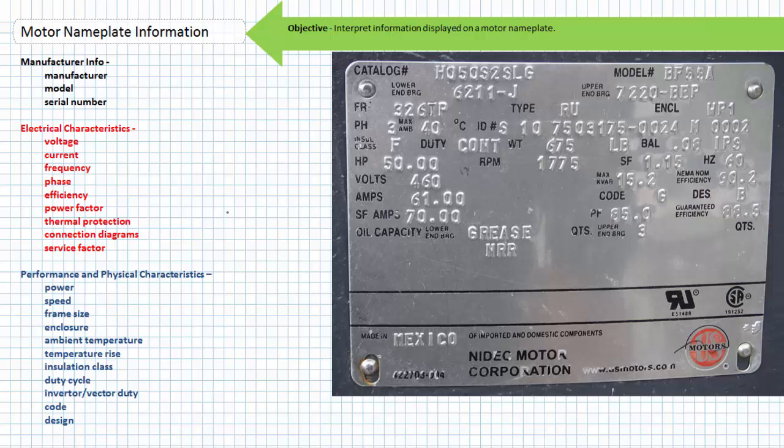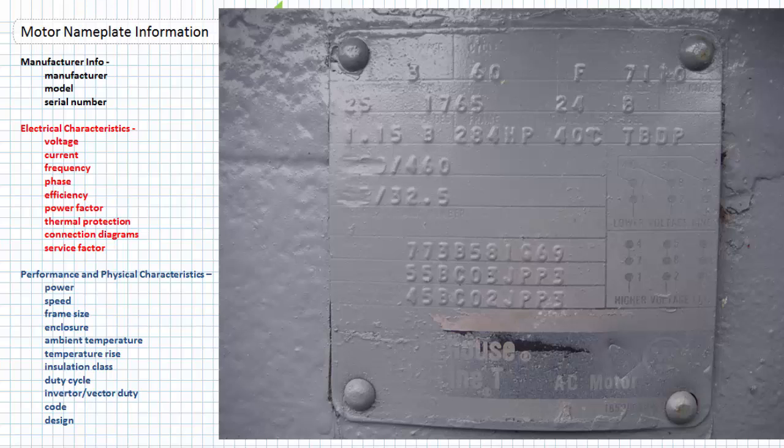There's a bunch of other information regarding weight of the motor, oil capacity, grease, and bearings. All in all, this is a great motor nameplate. Our last example is not a great motor nameplate, principally because someone painted over it. You thought I was joking this whole time, didn't you?